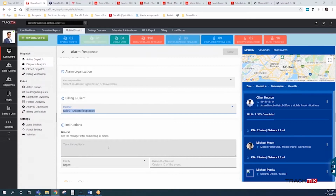On top of site-specific instructions, your patrollers can be armed with specific task instructions that your client has requested. This would be specific to the unique job being dispatched and will ultimately keep everyone on the same page and allow all communication to flow through one single platform.